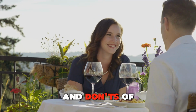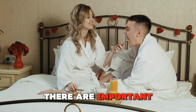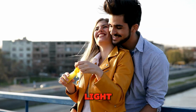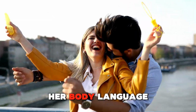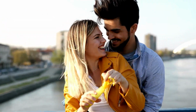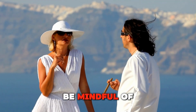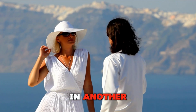5. The do's and don'ts of seductive touch. When it comes to seductive touch, there are important guidelines to keep in mind. Do: start with light, non-intrusive touches to gauge her comfort level. Pay attention to her body language and verbal cues. Use touch to enhance rather than dominate the interaction. Be mindful of the context and setting. What's appropriate in one situation may not be in another.